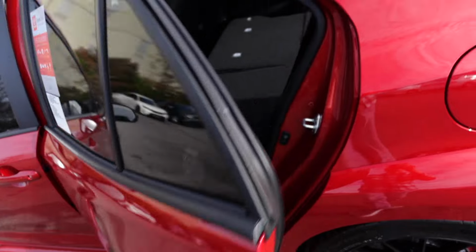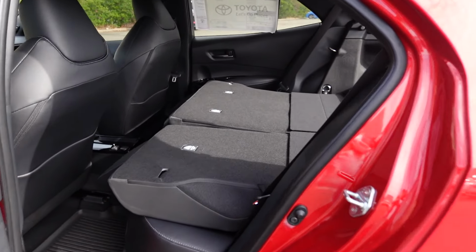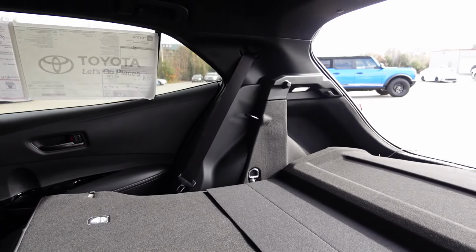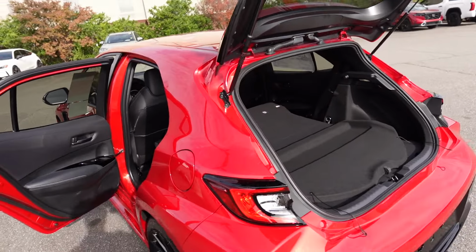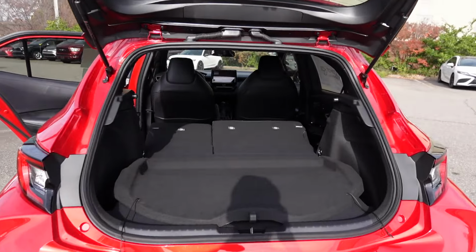And then going through this now with them all flat, you can see how roomy this is. So not bad for a compact car. You may or may not fit a bicycle in here, but you could still fit snowboards or golf bags or something like that to make this a pretty useful car.